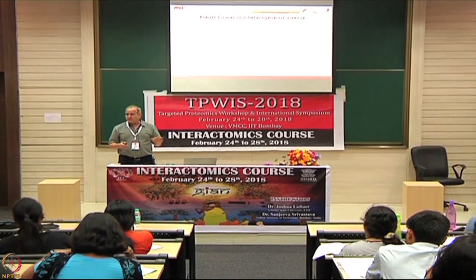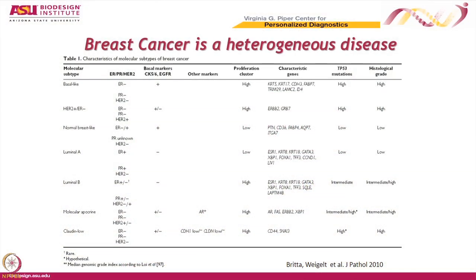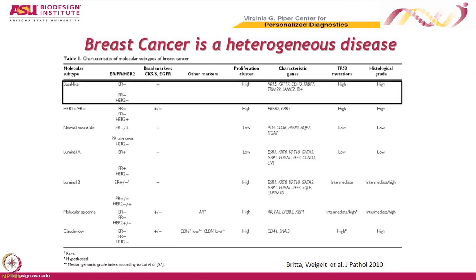a heterogeneous disease. That means that there are multiple subtypes. There's the basal-like subtype, the HER2 neu subtype, luminal A, luminal B, claudin-low. So these are all various subtypes of breast cancer.